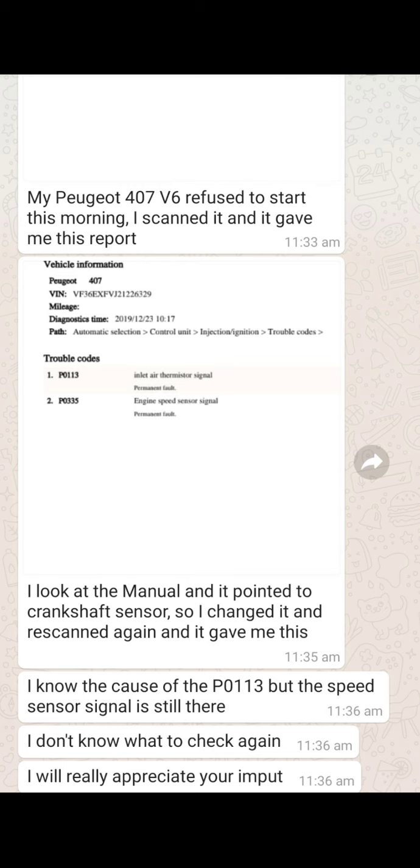The other fault is inlet thermistor signal. Funny enough, it's a permanent fault. This sensor, we call it the IAT sensor. It's that small brown sensor attached on the air filter box. You see one brown sensor with a 2-wire plug attached on the air filter box. So find out if that sensor is still plugged in. If it's not plugged in, that's why it's giving you that inlet air thermistor signal, permanent fault.